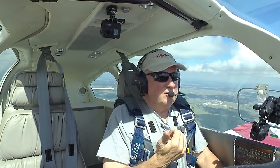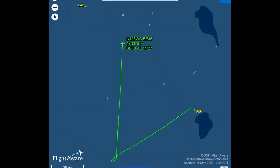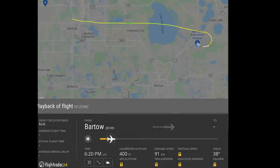Whiskey Charlie, 5 Whiskey Charlie, what they did is, they're based apparently at Lakeland. They went to Sebring, possibly for lunch, and then they took off and did a low approach at Arcadia, which is southwest of there. And then they went to Bartow, and it looks like they did a stop and go, perhaps, and maybe a land and taxi back. I can't quite tell. Now, the ADS-B is continuous, though. Then they went to Lakeland, and just before they got to Lakeland, this engine issue happened.